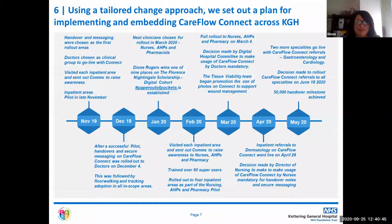I thought, sorry, Dion. So as I was saying, this is our timeline of events, really. The first thing we did is we looked at how we were going to implement Connect into our hospital, remembering that we were going from an organisation that really didn't have any digital products within it other than PAS and the results reporting. So we created a working group, and the decision was made that we would go live with CareFlow Connect on a pilot ward with a chosen number of doctors, and we would start with simple things first, such as handover and messaging. And that was back in November, and the gastroenterology ward was chosen, so that's my ward, as the medical ward, and we chose orthopaedics for the surgical aspect.